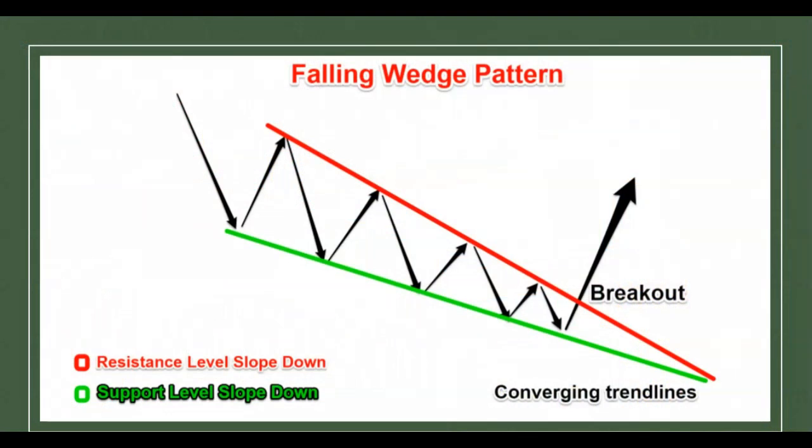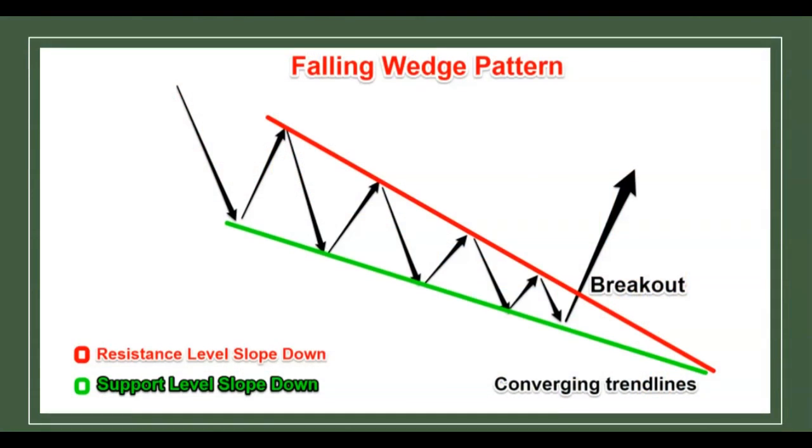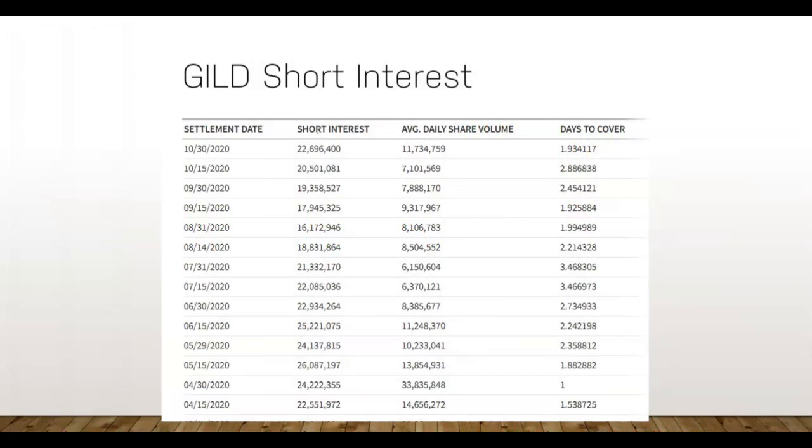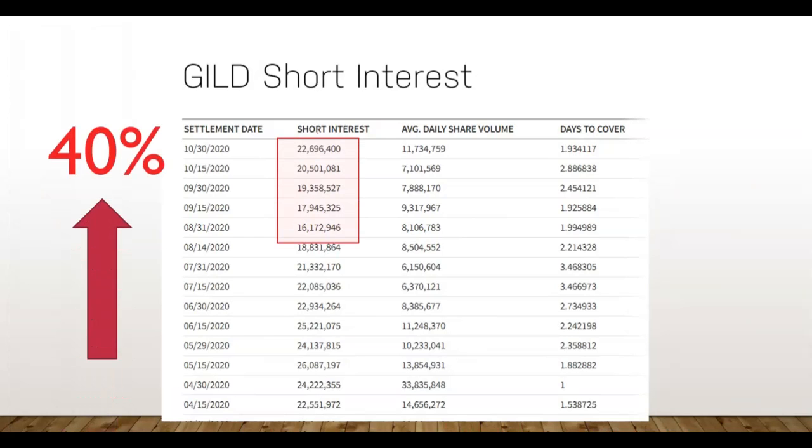Now, Gilead has been stuck in a bit of a falling wedge formation for the last couple of months, which typically results in a breakout to the upside. Gilead has been trading down because of downgrades and price target cuts, but in my opinion, I think the selling has been overdone. Now, these factors and a recent failure to hold long-term support have caused short sellers to start piling into the stock, as shares that have been shorted have risen over 40% recently.